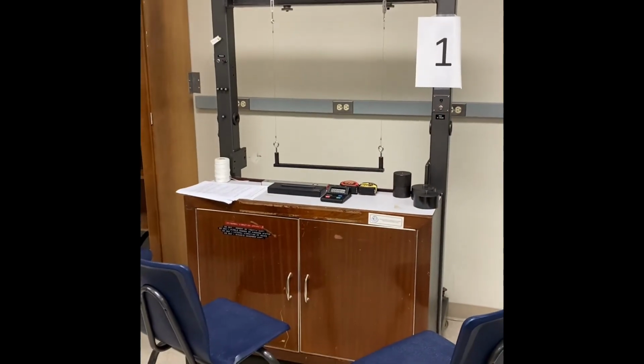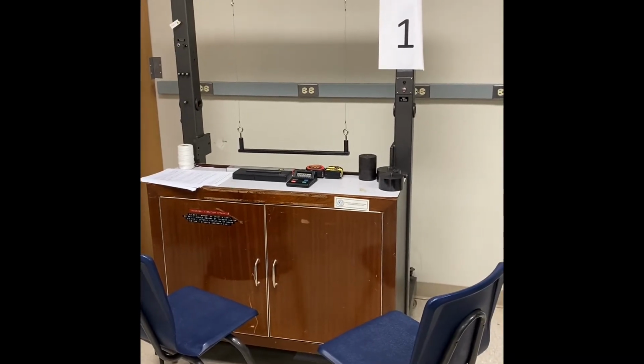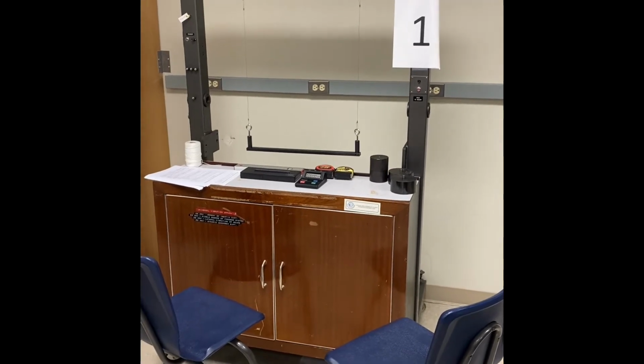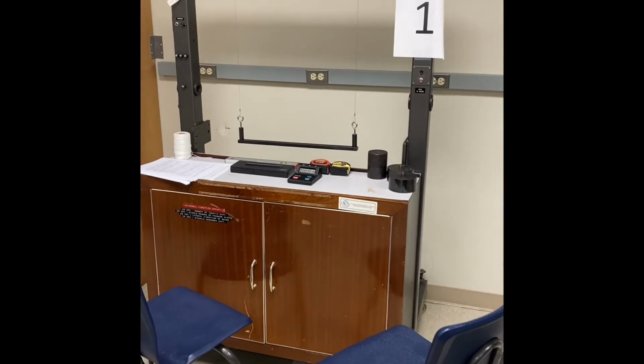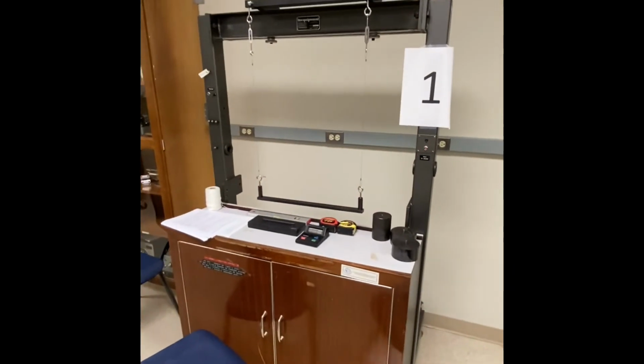In the first experiment, students learn how to calculate the mass moment of inertia experimentally from timing the periods of a pendulum. Simple shapes are used so the students can also calculate and compare their results with the theoretical mass moment of inertia.